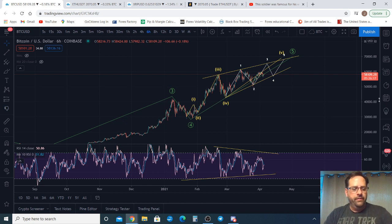Guys, that wave to the upside took most shorters by surprise. You just have to adapt and make sure you're trading with good risk management, guys. But the wave structure was pointing down, and market makers and whales took it up. So what's going on? What does that mean for the market? Well, let's just check it out.